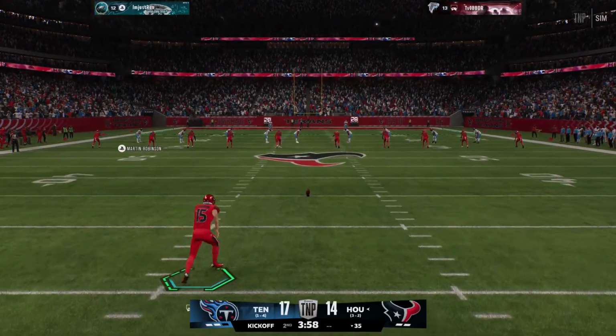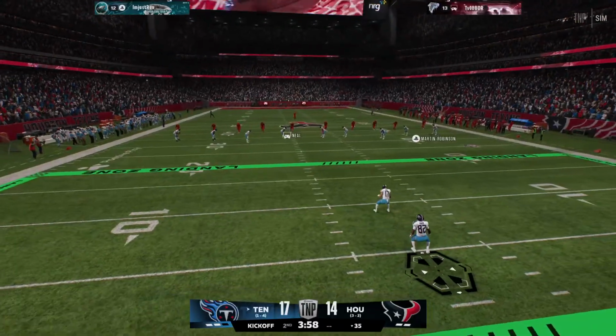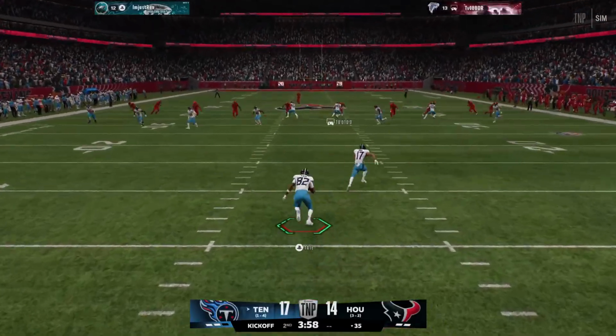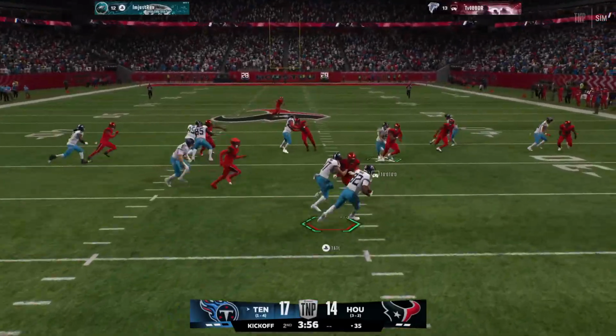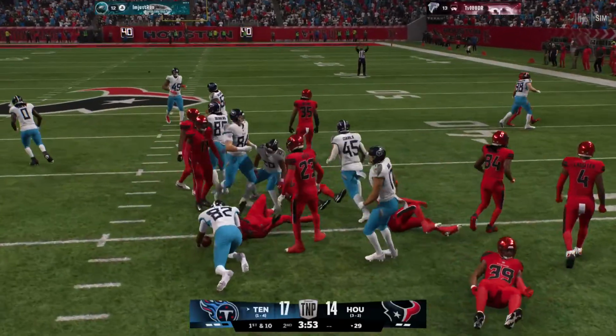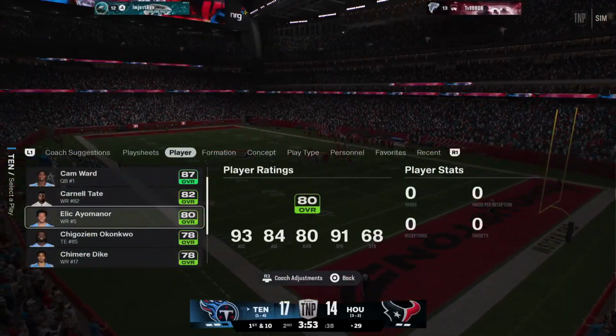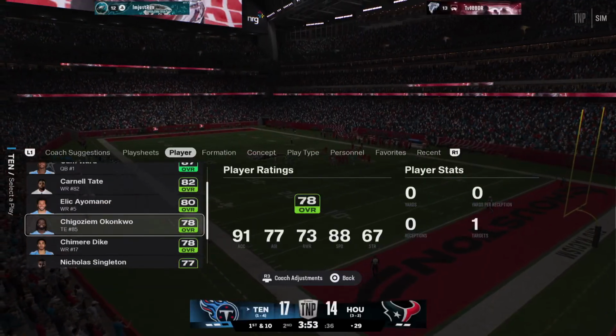So after the touchdown, here's Fairbairn now to kick it away. Oh, he shifts past him. The Titans take over, first and 10 at their own 29-yard line.